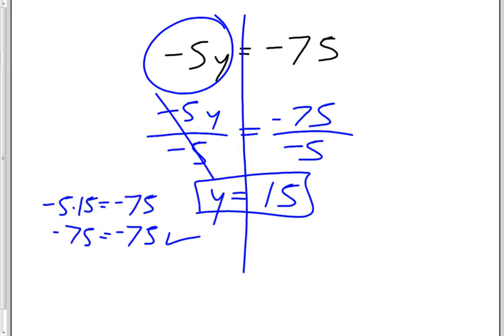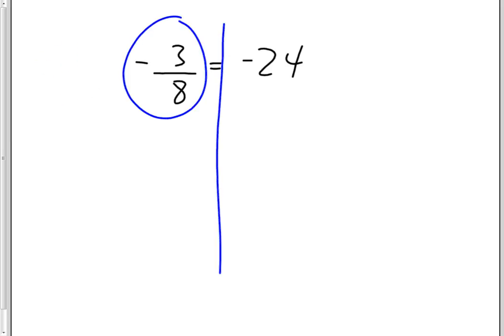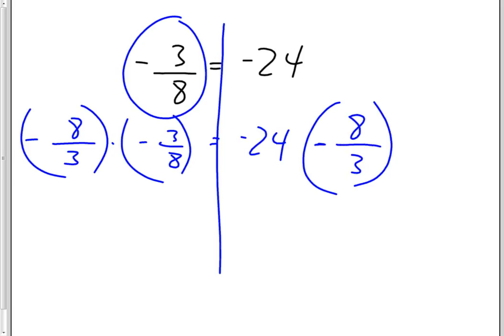Number 7, same thing as number 5. How do you get rid of a fraction? Flip it. If it's negative, the flipped version is also negative. So I'm going to have -8 over 3. Let me put this on the second line. Hold on. 8 over 3 negative. Take a look. You don't have to worry about this side. What happened to my variable? What is this, x? There should be an x there.